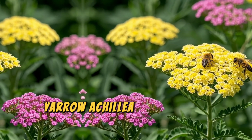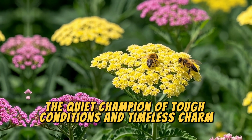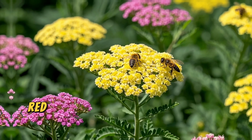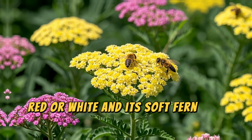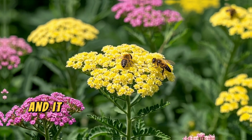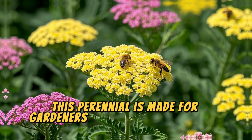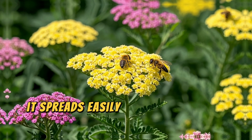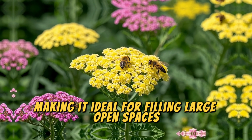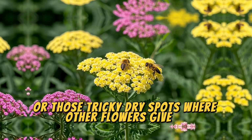12. Yarrow, Achillea. Say hello to yarrow, the quiet champion of tough conditions and timeless charm. With its flat-topped clusters of blooms in shades of yellow, pink, red, or white, and its soft, fern-like foliage, yarrow brings both texture and color to your summer garden, and it asks for next to nothing in return. This perennial is made for gardeners who don't want to fuss. It spreads easily through rhizomes and self-seeding, making it ideal for filling large open spaces, wildflower meadows, or those tricky dry spots where other flowers give up.